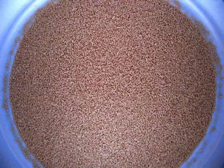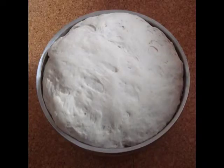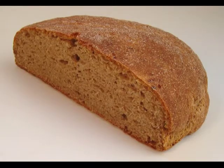This is dried yeast, and this is what yeast looks like under a microscope. Add it to the dough and it will rise to form a bread full of tasty carbon dioxide bubbles.